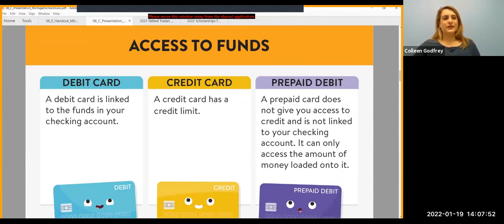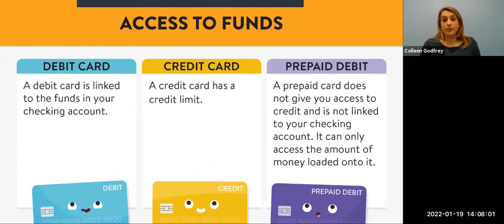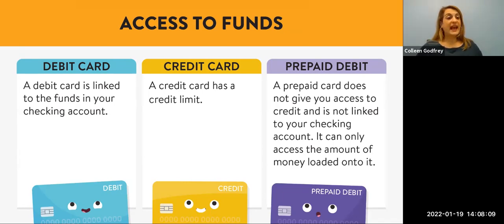The access to the funds. How do you get them? How do you get the money, right? You certainly want to be able to have access. Having a piggy bank at home is great, but it doesn't help you when you've left the house, right? So the debit card is great because you don't have to carry any cash on you, but you have access to all of the funds that are in your checking account.